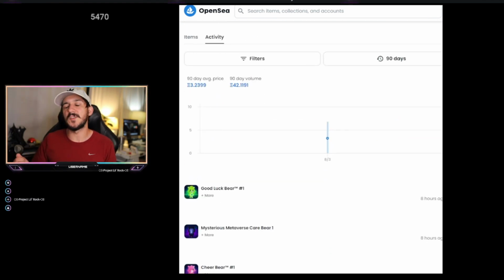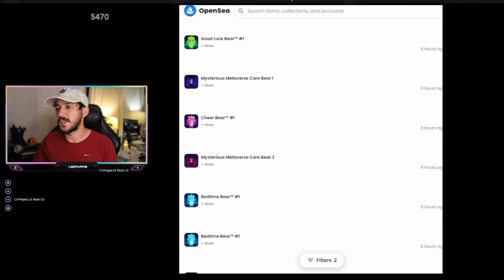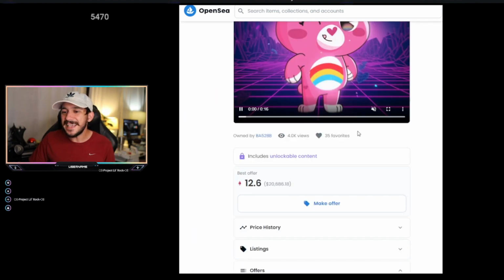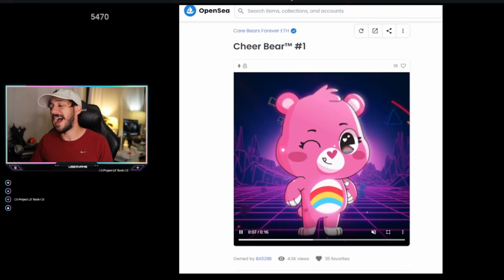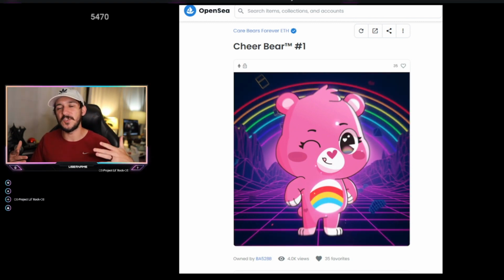Now, most of these sales are from the one of ones. I do think there was an error where a couple of non-one of ones did leak through to OpenSea from the allow list from today, but ultimately these are one of ones. That's why the sales are going so high. These are ETH offers, that's why they are in WETH. And as you can tell, this Care Bear number one sold for 14 ETH, which is over $22,000. The one of one right here. Absolutely insane, and ultimately I think that this is bullish for the 10K drop.